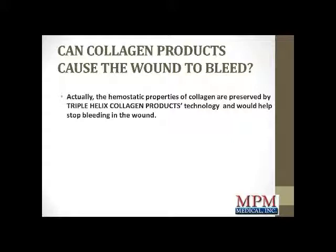What I think people are seeing a lot after using collagen is a great granular base that's oftentimes friable to the touch. So you rub that piece of gauze over and it starts bleeding. It's not gushing blood, but as we all know, if it bleeds, it heals. So typically that light bleeding of the wound bed is a good thing.